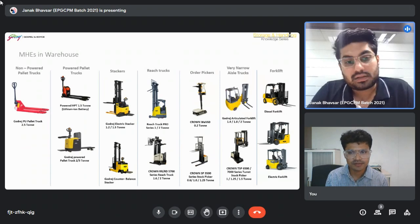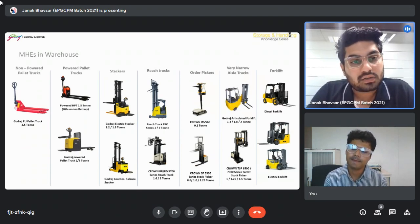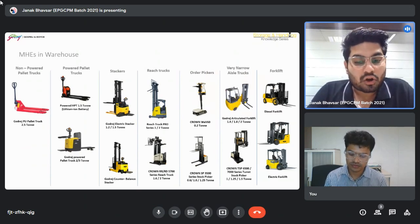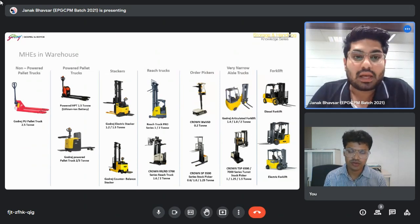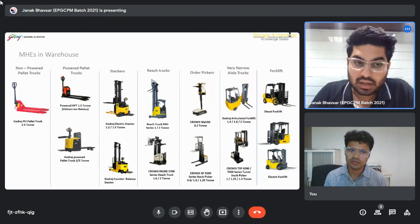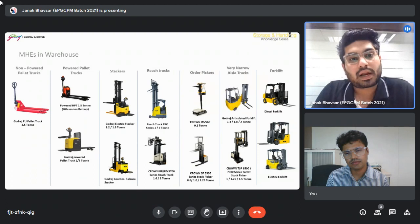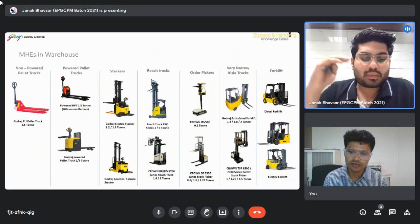Then we have stackers. In India, we have stackers which go up to a height of 6.5 meters, whereas in the European or US market, stackers are restricted to 4.5 meters only. If you want to go above 4.5 meters, then you have to take a reach truck. But in India, we do not have that sort of stricter compliances. So right now we can offer stackers up to 6.5 meters. There are people who offer 6.5 meters, so till 6.5 meters, you can have stackers.